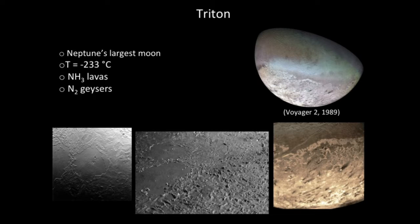If you look at the south pole of Triton here, and then the image right below that, you can see these dark streaks. These are actually nitrogen geysers. The Voyager team was so excited when they first saw these. They're similar to Old Faithful, but erupting cold. They reach 8 kilometers above the surface, so it's pretty cool. That was our first look at cryovolcanism, and everybody was really excited.